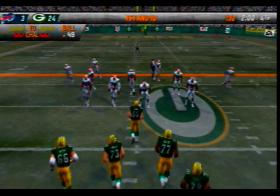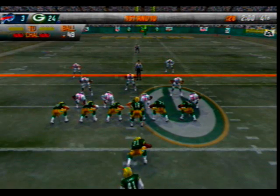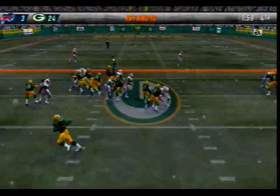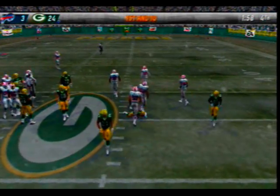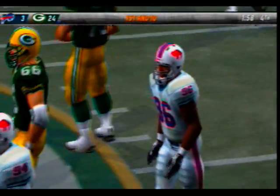Ball at about midfield. Out of the I formation. They give it to the halfback. Ooh, that one will leave a mark. Jones takes it up the middle for a yard or two.